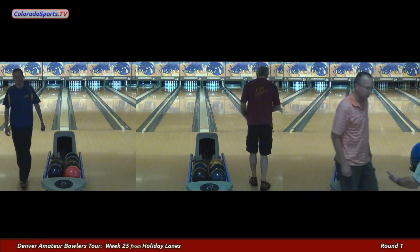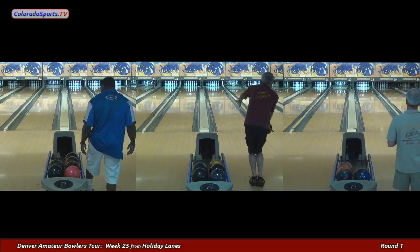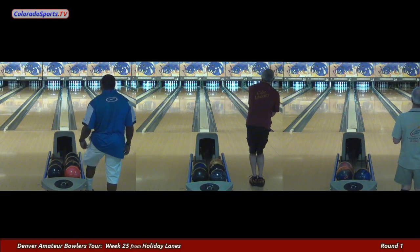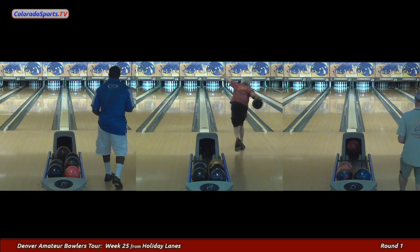Yeah, with the spare conversion, he now takes the lead over Tony, even with the handicap difference. That double smash 7 kept him from a bigger lead. He's got 109 in the fifth to 31. 16 pins. Yeah. He's flipped the handicap from down 15 to up 16.